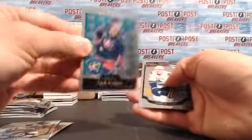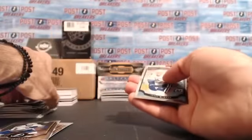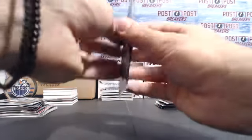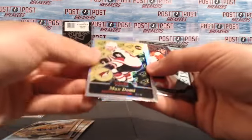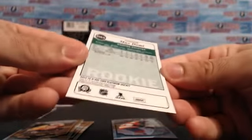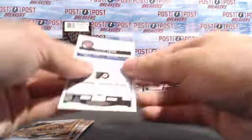Nick Foligno, blue retro. Blue retro. No numbering on that one. And a Jared McCann rookie for the Canucks. Max Domi, rookie card, yellow retro, rainbow Max Domi, okay, rookie, and a Taylor Leier for the Flyers, regular rookie.